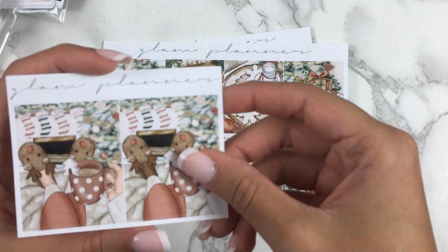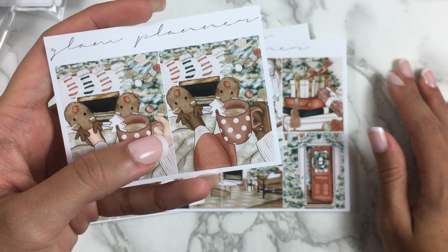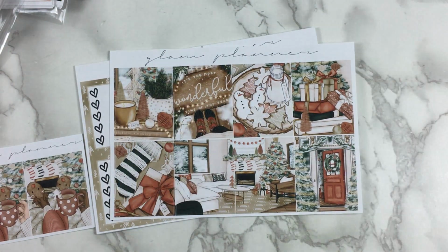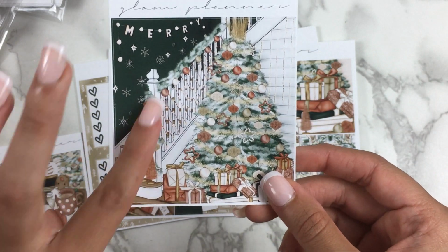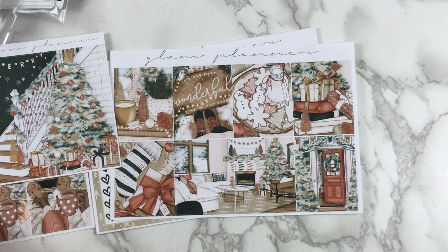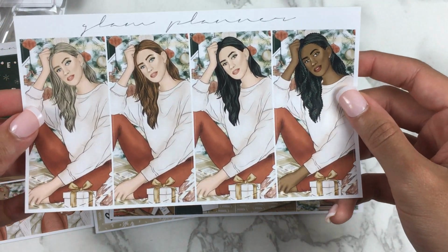And then our extra boxes here, got the little reindeer slippers and the mug with the marshmallow Christmas tree right there. I love that. I want to get some of those. Oh, look at this gorgeous double box scene with this giant Christmas tree with all the presents and the staircase right there. I love that scene so much. And fashion girls are these girls right here in their little pajamas.